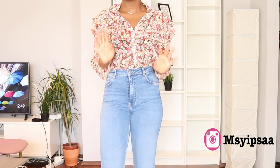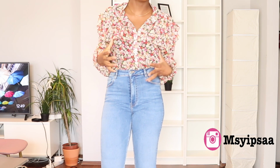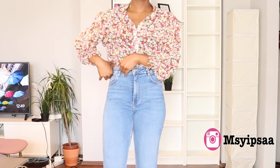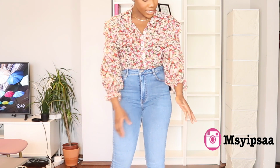I know that sometimes things look better with the belt, but I feel like somebody is trying to strangle me through my stomach. So a lot of times I don't wear belts, but I think that with this I would probably wear belts, but I don't feel like it's necessary. But this is the second top.